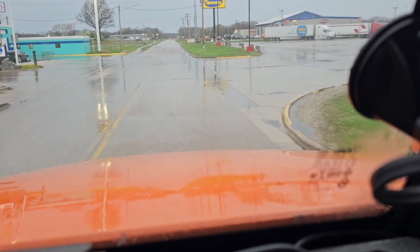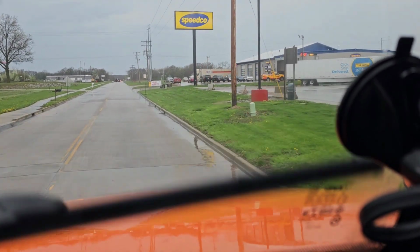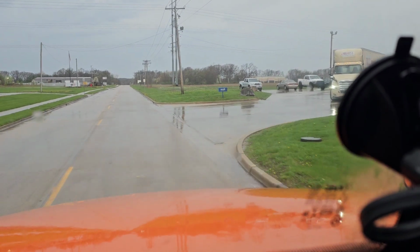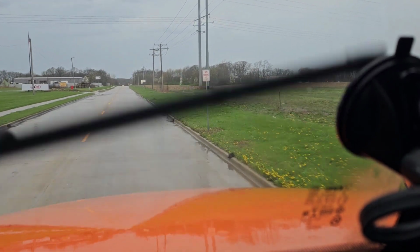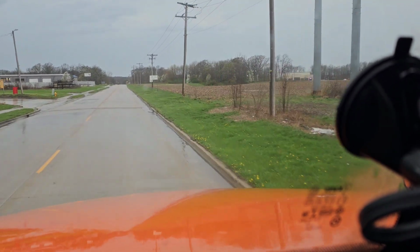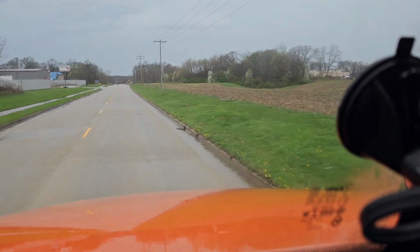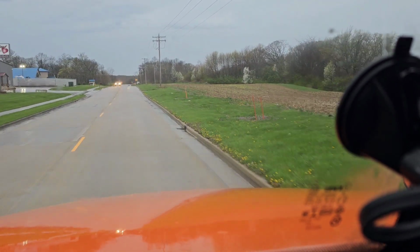Alright, I gotta find this Freightliner dealer. We're gonna get a little wet. Oh, let's see, there we go. I'm gonna get a little wet here, replacing this blower motor. I don't see it. It says it's right here. J-Nex Truck Center. Get back to you once we get the blower motor. Talk to you in a bit.